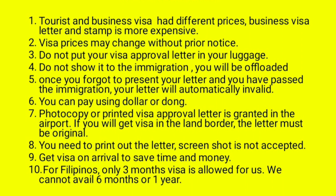Number 6. You can pay using a dollar or dong. So, convert mo lang. If you're holding a dong, then you pay dong. But if you're holding dollar, of course, bayaran mo ng dollar. They accept both currencies.